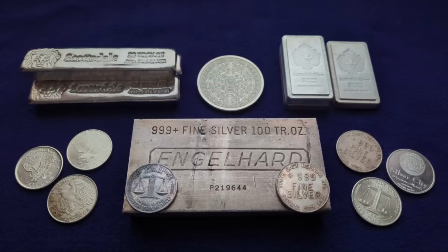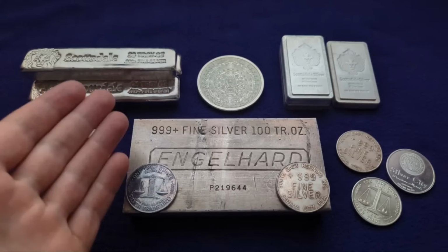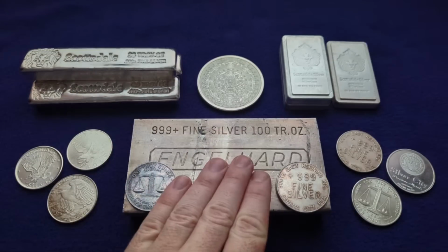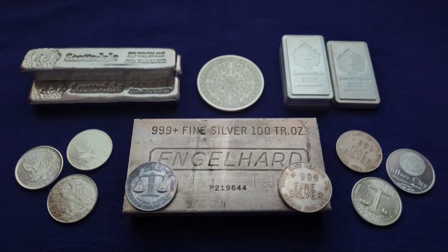I don't know. I guess we should be thankful for it if we're stacking, because the fact that people haven't caught on yet, that's why we can still get hard assets for so cheap. So, I'm happy for that. But the sale price on precious metals may be over very soon. So, I don't know. I'm probably going to stack some more.